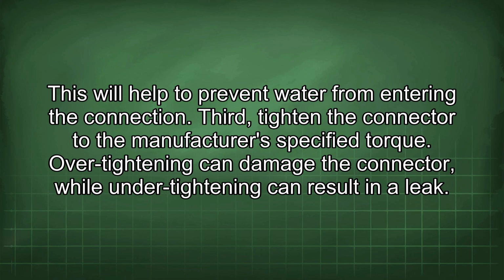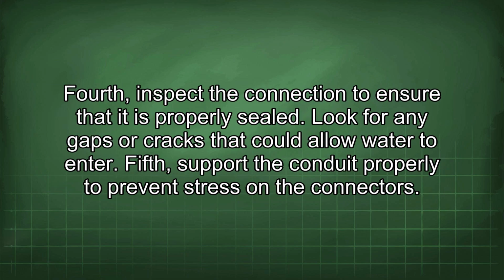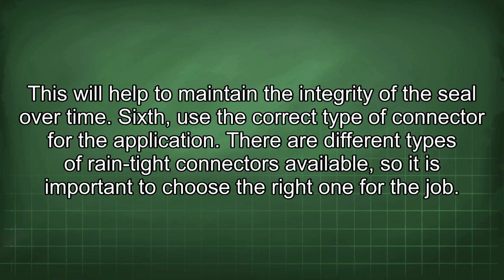Third, tighten the connector to the manufacturer's specified torque. Over-tightening can damage the connector, while under-tightening can result in a leak. Fourth, inspect the connection to ensure that it is properly sealed. Look for any gaps or cracks that could allow water to enter. Fifth, support the conduit properly to prevent stress on the connectors. This will help to maintain the integrity of the seal over time.